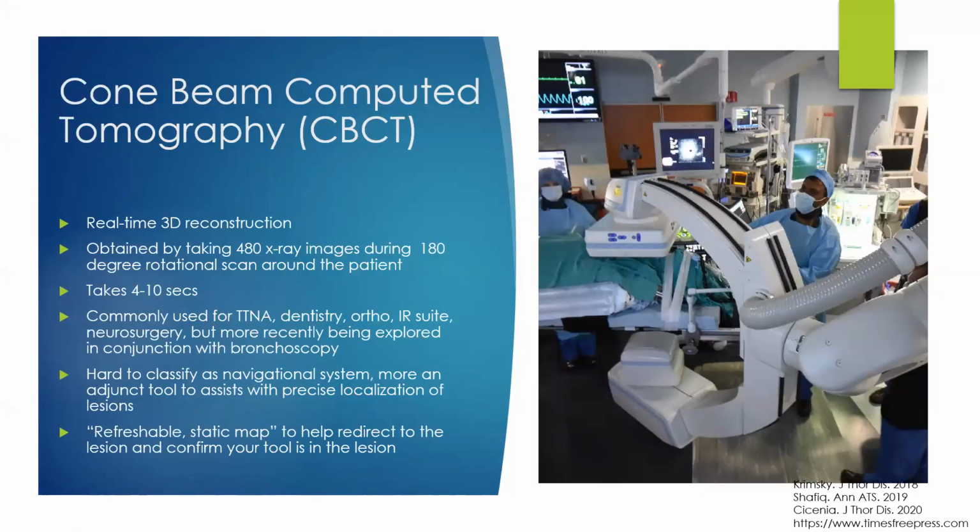Using the same idea that maybe if we can see the lesion, maybe our yields would improve, is where cone beam CTs come into play. So these are a real-time 3D reconstruction of the lungs. It's similar to a CT, but it doesn't require as many spins. It just does a 180 around the patient, takes a whole bunch of pictures, and it takes about 4 to 10 seconds. And it gets you a 3D reconstruction as opposed to a fluoro, which is 2D. It's already commonly used in IR suites, also for the TTNAs that they perform, and then also dental surgery, orthopedics, neurosurgery, and so on. It's only in the last couple of years that it's been explored in conjunction with bronchoscopy.